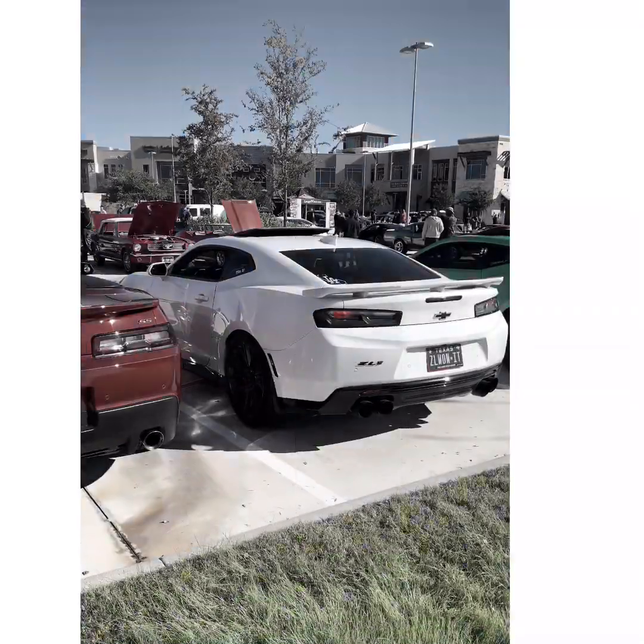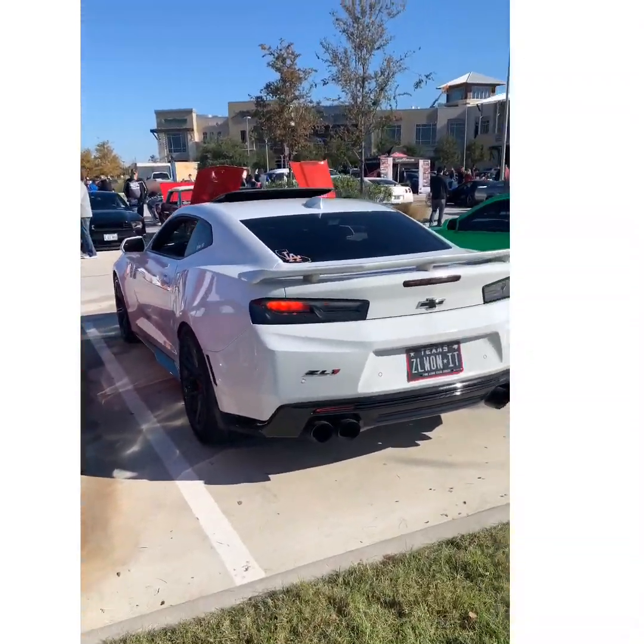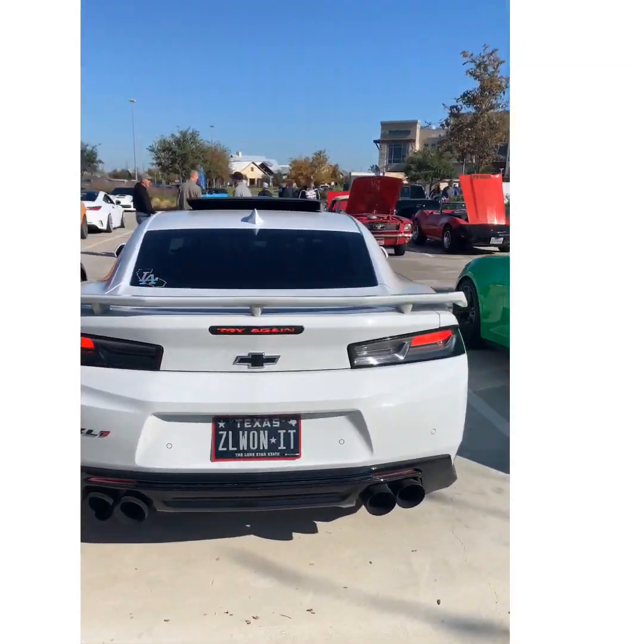Alright, the car meet is starting to die down quite a bit, so I'm gonna head over to the exit and see if I can possibly grab a couple pulls, burnouts, or anything interesting. I'm pretty sure some people are gonna start acting crazy. This thing here is making a bunch of noise while I'm talking, so I gotta get it. This thing is ridiculously loud.